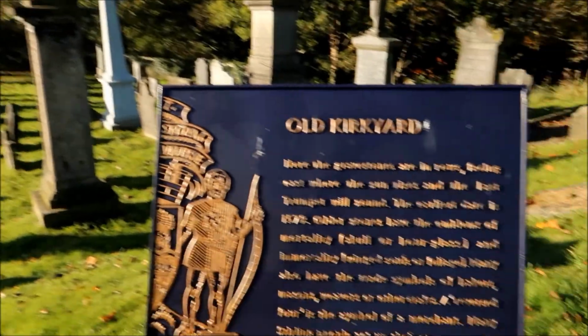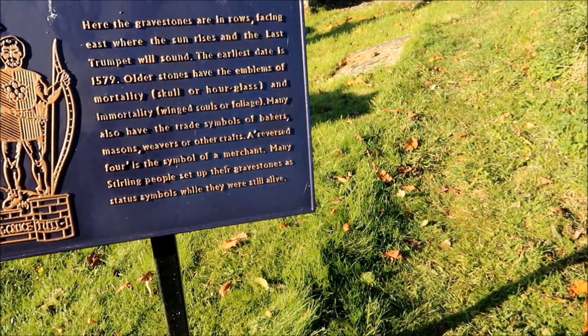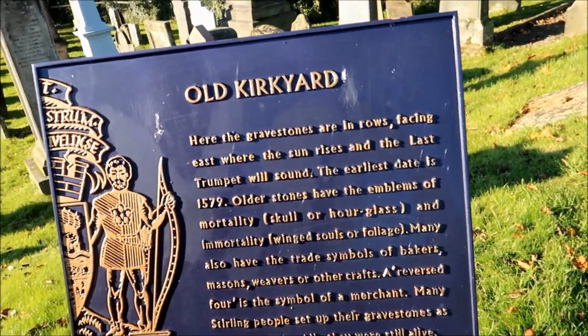Well, they didn't even last 2 minutes there. Those two people behind me, they came up, so I just left it. So I thought maybe we'll go into the old kirkyard, have a look at some of the graves.